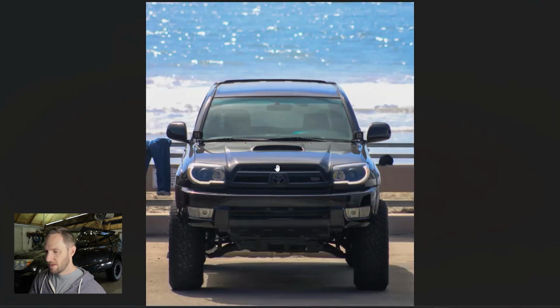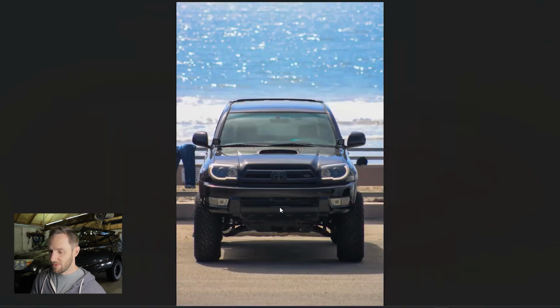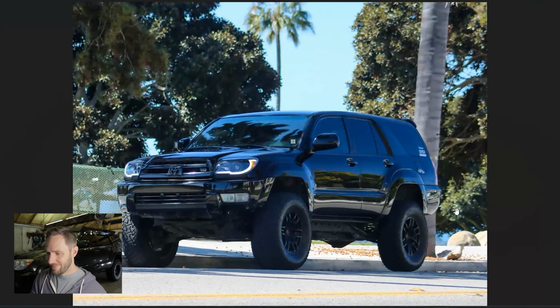Front end shot looks good. I really like the sport hood. I'm not sure how much this is lifted, but it looks like it's fairly substantial. Another angle. Yeah, this is just overall very clean. This is a really simple build with a decent suspension setup, with nice big tires, and then everything else is super streamlined. Nothing hanging off the front, no aftermarket bumper, no roof rack, no big lights or anything sticking anywhere.